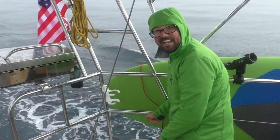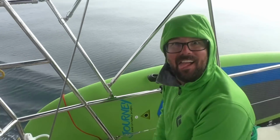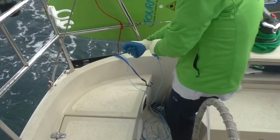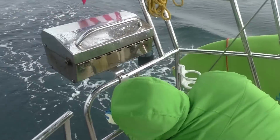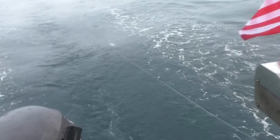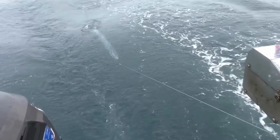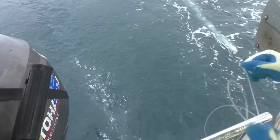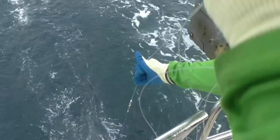Jeff, what's going on? I got a fish! No. It looks really small. What? Jeff's got the hand line. Oh, it's a tuna. Look at that. I can't tell if it's a yellowfin or a bonita. It's a big fish. I think it's a tuna. I know, it's a tuna. It's dinner. There, it's coming up. Oh, it's a bonita.